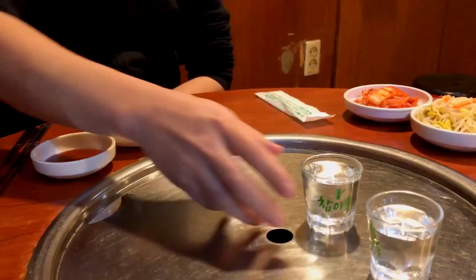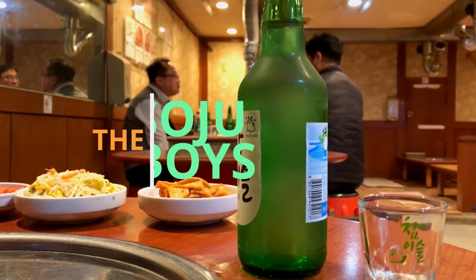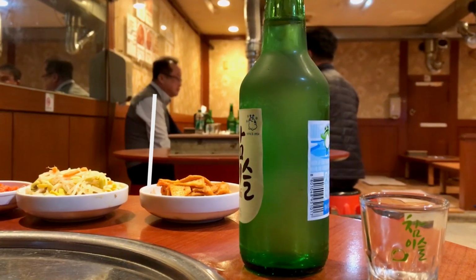This place always has one of the coldest soju. It's always, when you order the first bottle, that refreshing taste.